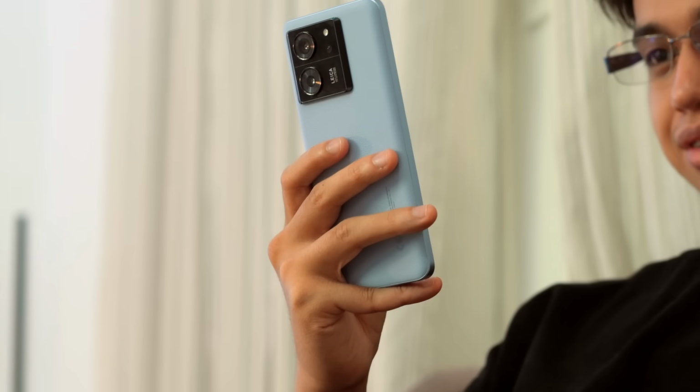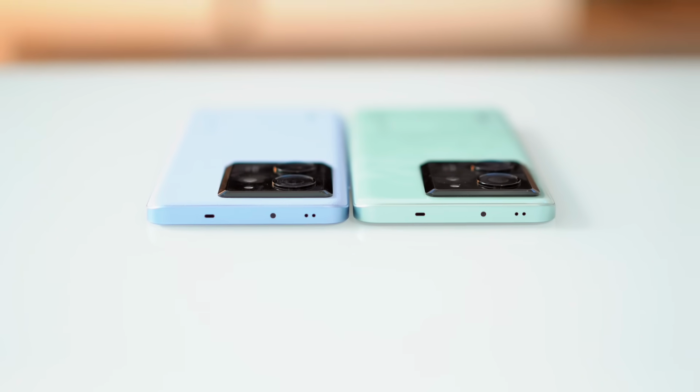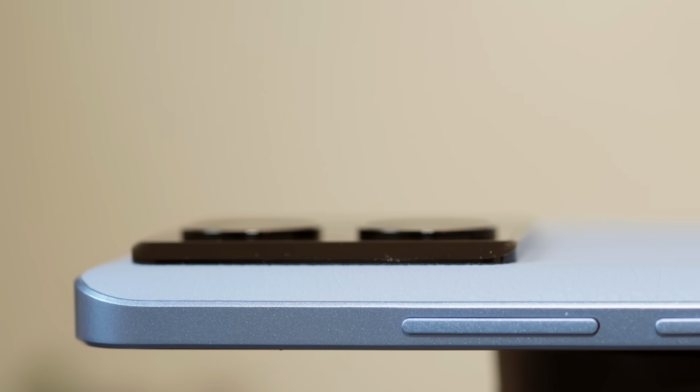Xiaomi claims this vegan leather surface is composed of multiple layers of materials to improve wear and scratch resistance. On the other hand, the Meadow Green and the Black models have a glossy glass back panel that's reminiscent of the design on the Xiaomi 13. One difference here is that the latter version is slightly thicker at 8.62mm versus 8.49mm on the other two. Conversely, the Alpine Blue is actually lighter at just 200 grams versus 206 grams on the glass variants.